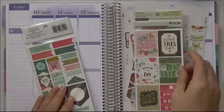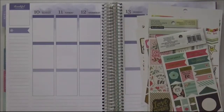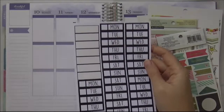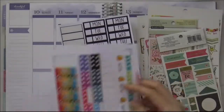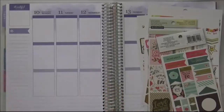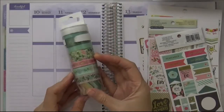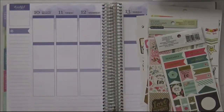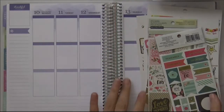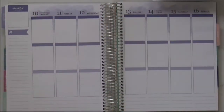And here are some more Recollections stickers, but they all had this similar pink, floral, teal, stripes, polka dots thing going on. These are just some generic stickers that I made for my own use. Kind of experimental, so we'll see how that goes. And here's the washi tube that I'm going to be pulling from. I don't know how many I'll use. We'll see. That's the plan. Let's get this thing going.